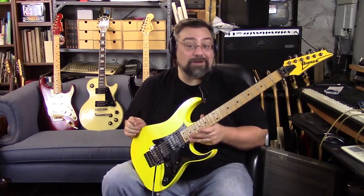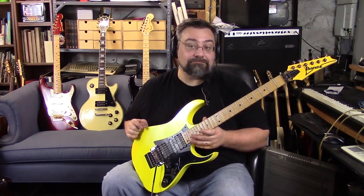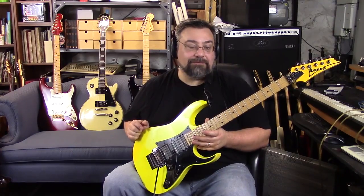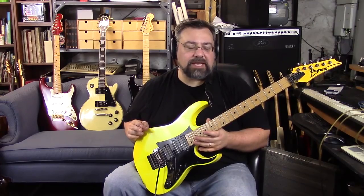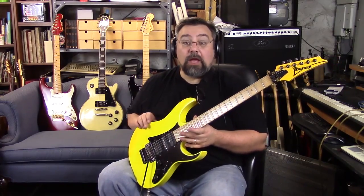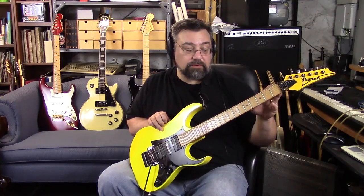And again, this was a bit of a nostalgia walk down memory lane for me. I had pretty much this exact guitar back in the late 80s. Like 89, somewhere around there, 88, 89, I picked it up. And what I wound up doing was trading the neck off of it. I had a dude who worked in the music store.